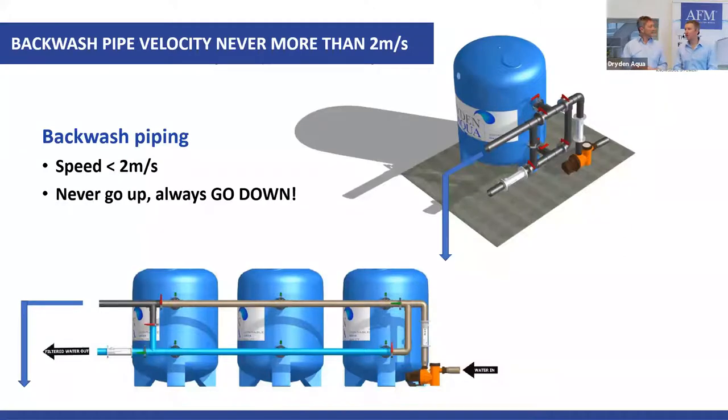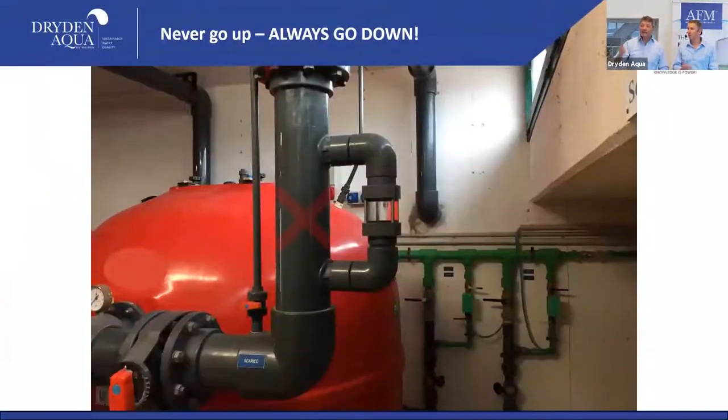So this we have seen before, the importance of backwash velocity. The backwash pipe should never go up. Always go down first, enough that we can backwash the filter, and always go down, right. Never go up. This is an Italian installation, Stefano, if you remember, I was with Matteo here. Very nice installation, but they go up. This is wrong. You see, this is the backwash line with the glass. They go up. This is wrong.